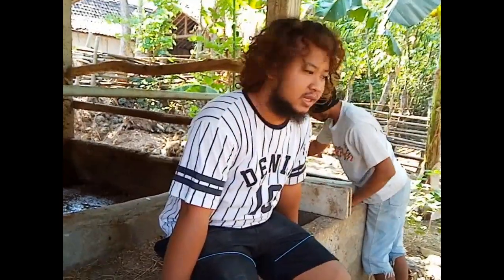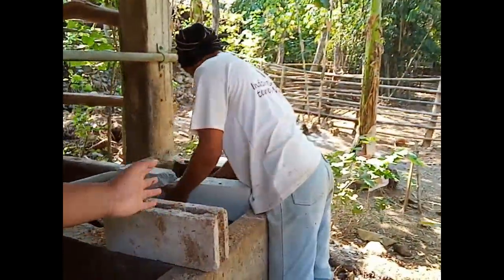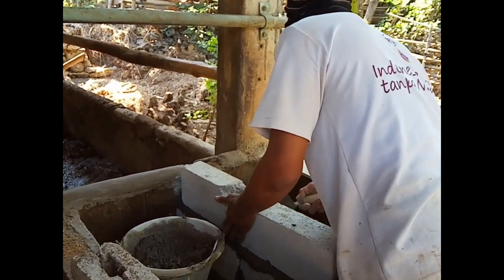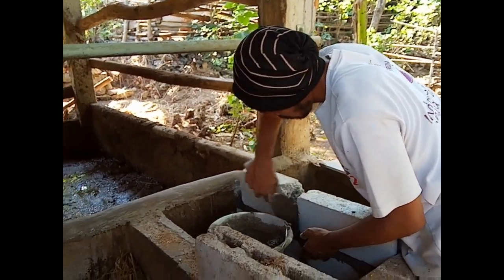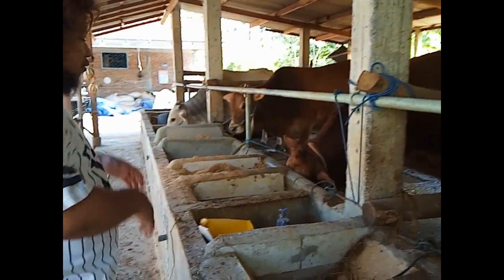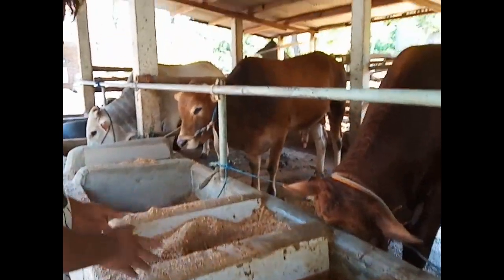The main project of today is to divide the single food place into a double food place. As you can see, before this project, the place for food is only one. So this is multifunction for water and for food. But the result is so many residual food that we cannot recycle to the next day. So I think the result is ineffectiveness in the feeding process.